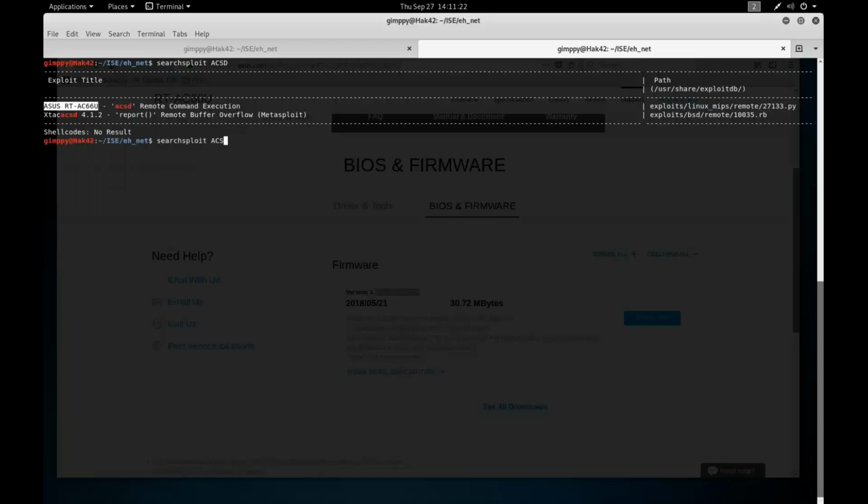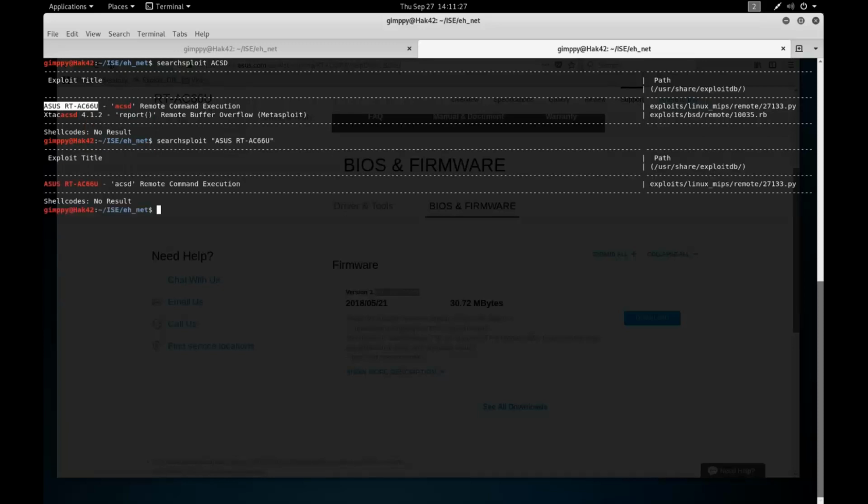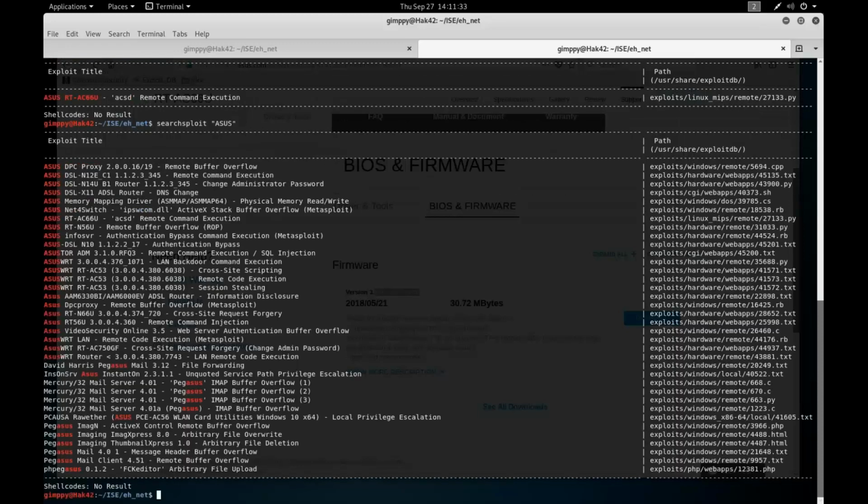Alternatively, we could have just simply searched for the router and maybe some other vulnerabilities or exploits would have come up in the list, but it doesn't look like it. If we search for ASUS, we see a ton of stuff, right?